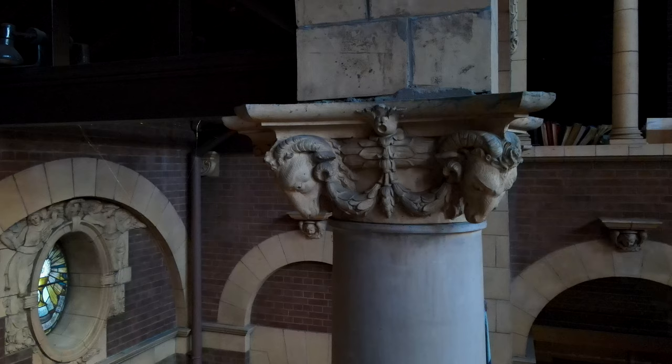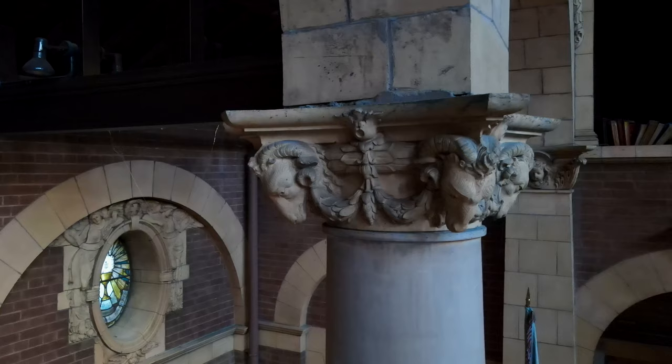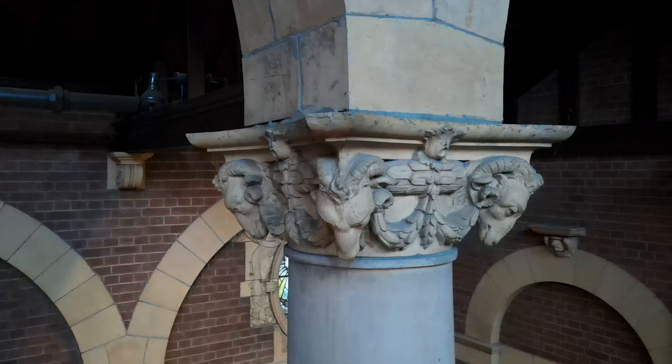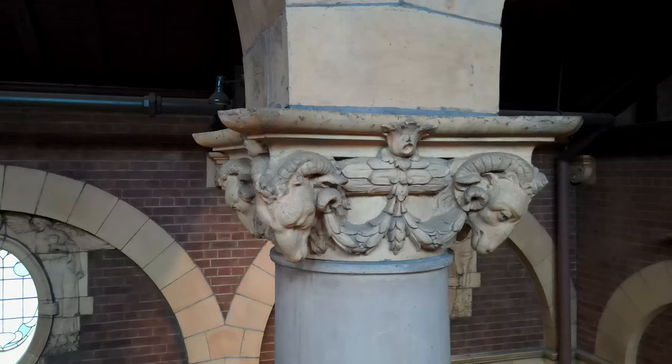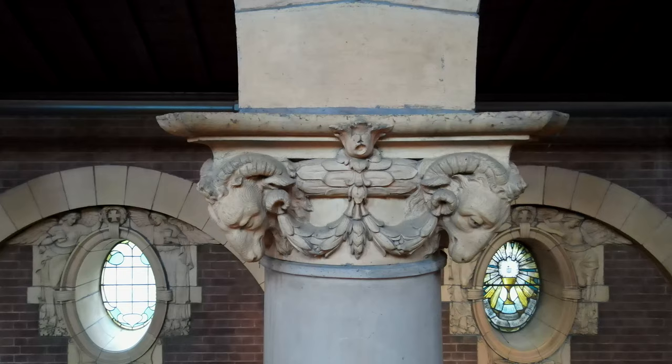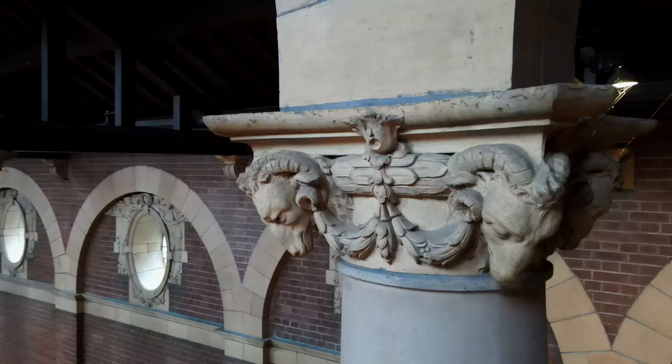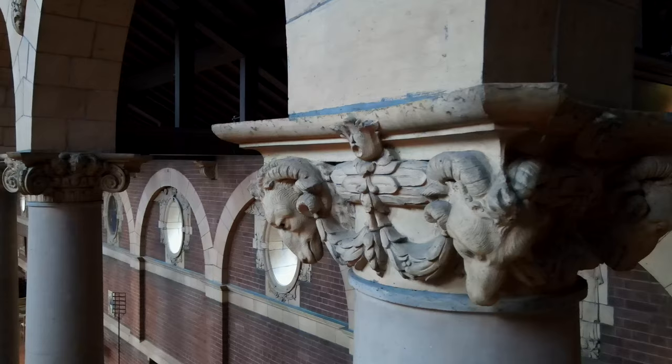There are other images at the top of the capitals. These are sheep's heads, not goats, I think. Now, why sheep? Is the architect harking back to the medieval mason's mockery? Because sheep are rather silly things. Is it a joke? Well, I don't think so. It's more likely to refer to the fact that in many places in the Bible there are references to sheep and shepherds. The Lord is my shepherd, and we are the sheep of his pasture. And of course, all we like sheep have gone astray in Handel's Messiah.